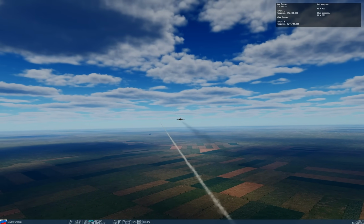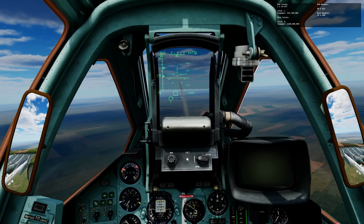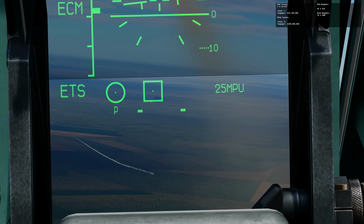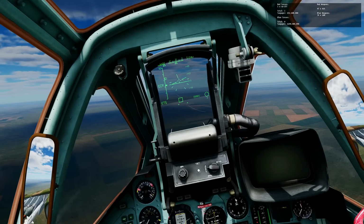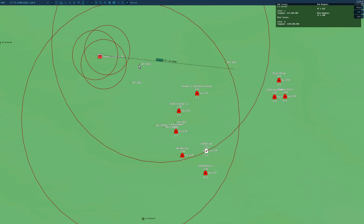I love SEAD. I suppose this is DEAD at this point, destruction of enemy air defences rather than suppression. Right, look at that missile. It's gone up and looped over. I'm on the KH-25s now. These are much shorter range missiles, same type of seeker head. No point of looking on the map anymore. We can't see any blue units. But things are definitely about to happen.